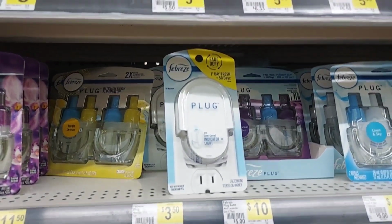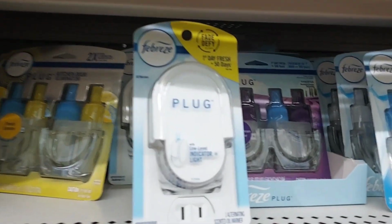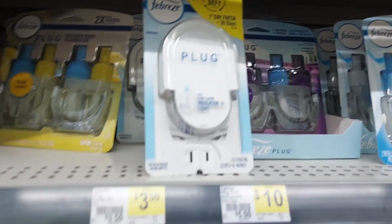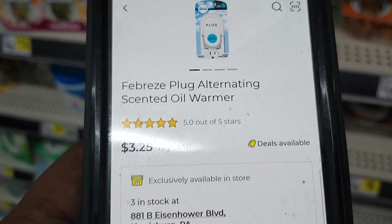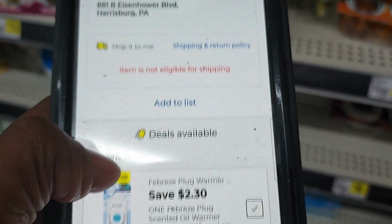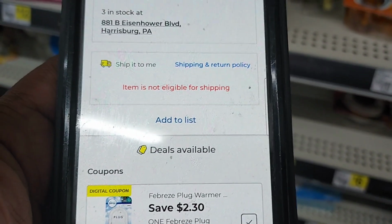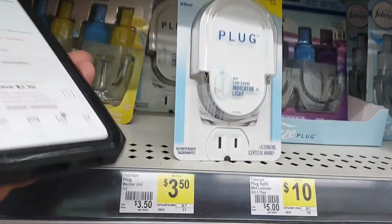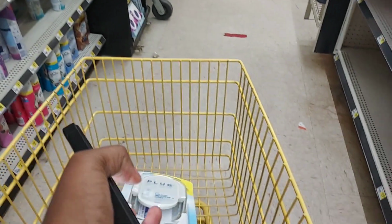Here's another deal that comes around all the time, but every time it comes around, we're going to take advantage of it. It is the Febreze plug, and this one is with the low light indicator. So that is a good one to have, and it is $3.25. But look, we have the $2.30 digital coupon. So that means that we are only going to pay 95 cents for this plug. So we're going to throw that into the cart and move on to our next deal.